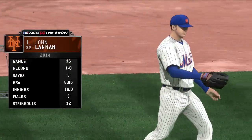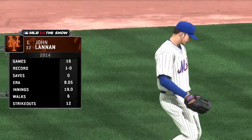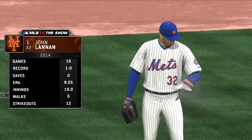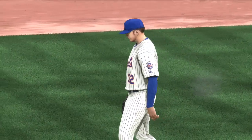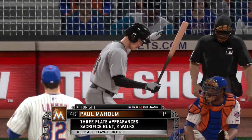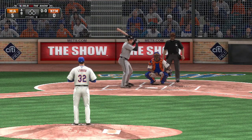John Lennon will be summoned from the bullpen now as he'll take over to start inning number 8. John Lennon. Paul Maholm will make a 4th plate appearance tonight, and why not? He's been in command. Paul Maholm.